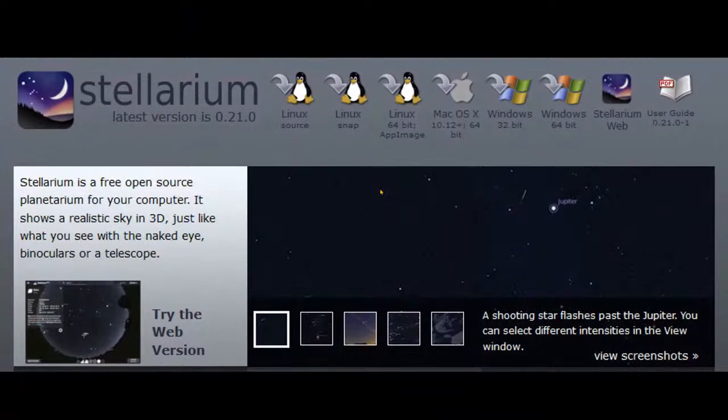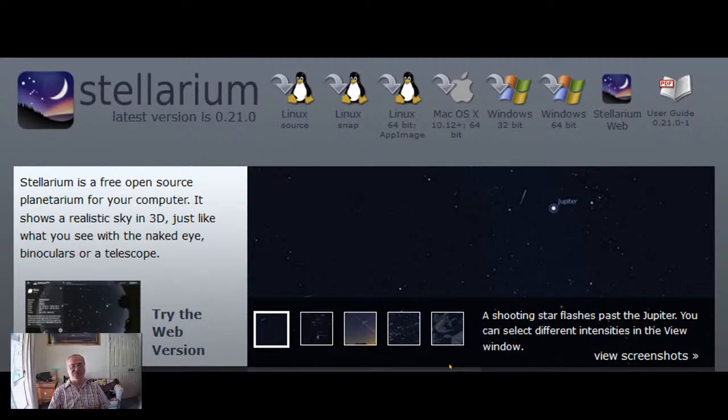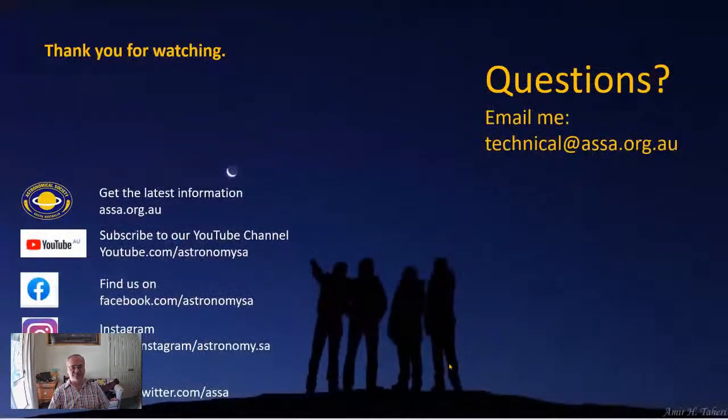So, as someone else used to say, that's your lot for this month. Again, just a reminder that many of the sky diagrams that you see, I generate using Stellarium software. Download it; it's available free and for almost any platform that you care to use.